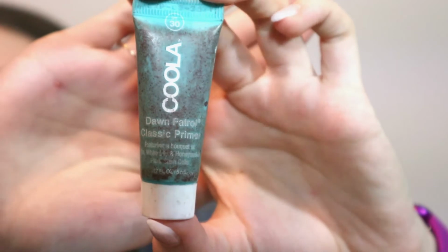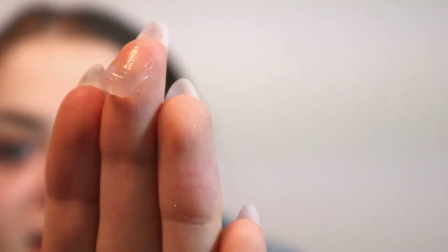But the first thing that I'm going to use is the Dawn Patrol Classic Primer. I have never used this before and you can tell that it's been sitting at the bottom of my makeup bag for ages because I just haven't used it. It's like a clear kind of gel consistency. It's fragranced. I don't really know how to describe that smell. It just smells like a hair product. That's the only way I know how to describe that. Like something you would put in your hair, like a pomade or oil or something.